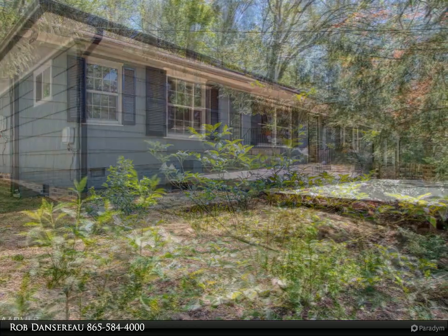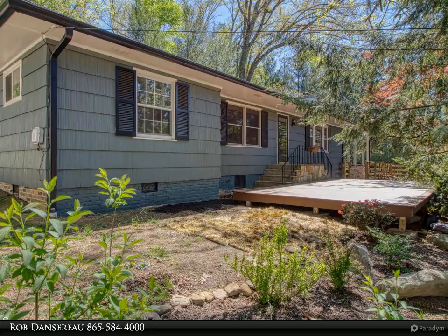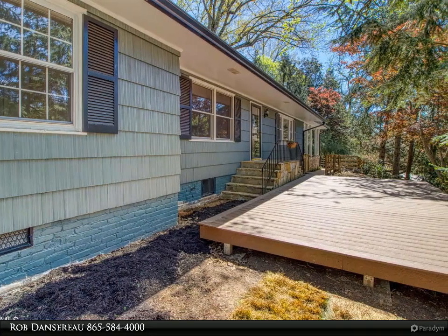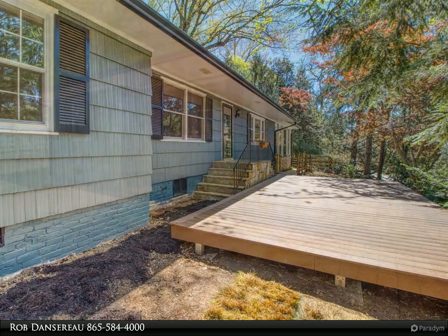A nicely updated kitchen with a high-end gas stove and hood will please the home chef. Hardwood floors and tile throughout with a wood-burning fireplace. Fully fenced lot with a new deck and mature landscaping. It is hard to find this opportunity in Sequoyah Hills.